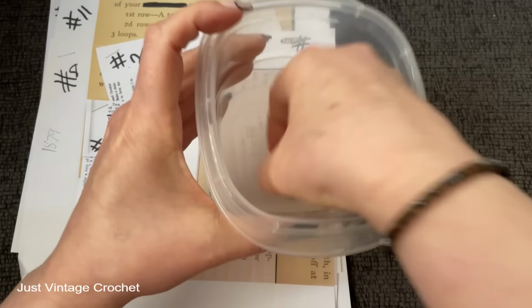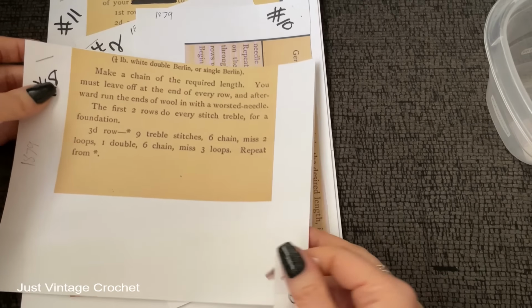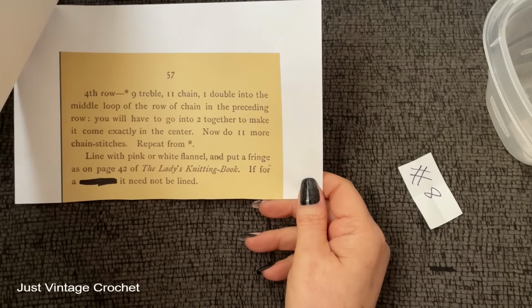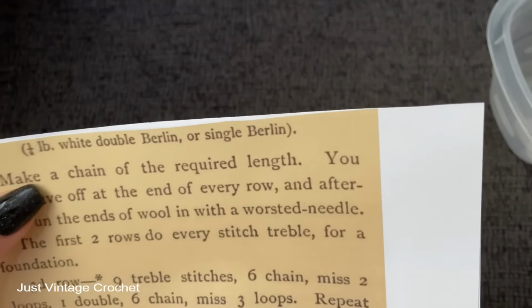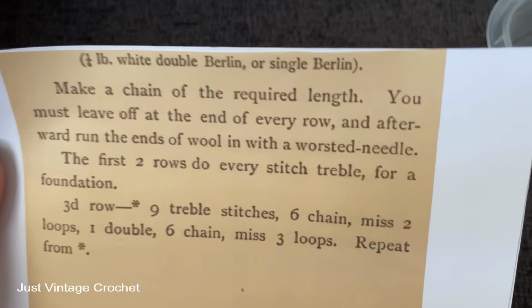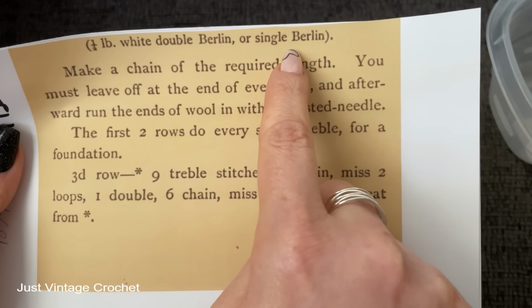Our bowl is getting really light. What do we have? Number 8. I can see a number 8 right here, drawing from that same book, 1879. Apparently no picture with this one this time. And well, I don't think that's the name of this book. Okay, half pound or quarter pound, I can't really tell if that's a 2 or a 4, of double Berlin or single Berlin. So that is going to be a DK weight or sport weight or pretty close to a number 4 worsted weight.